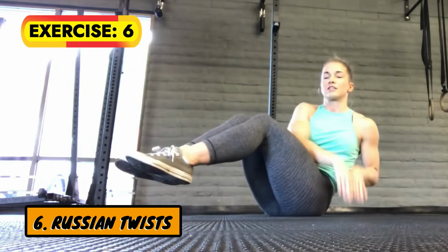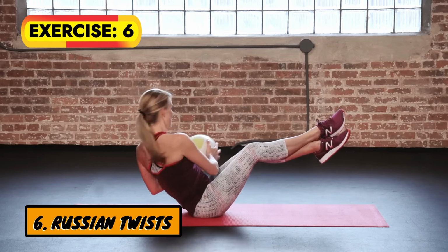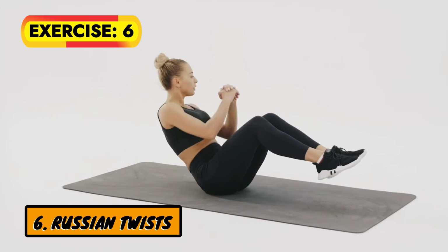To crank it up, hold a small weight, a water bottle, or even a book. Just keep your movement clean and controlled, no flailing. Russian twists are a go-to move in any belly fat burning routine. They define your waist, boost your burn, and add dynamic motion that engages your whole body.